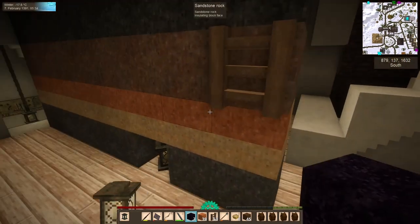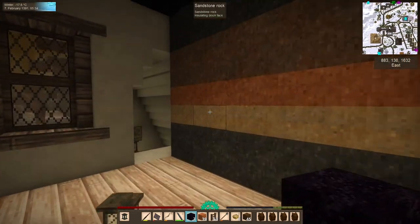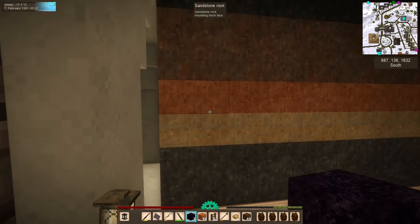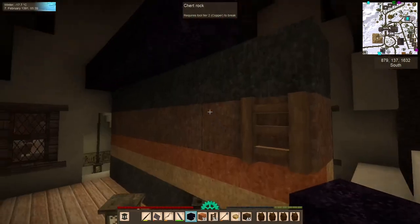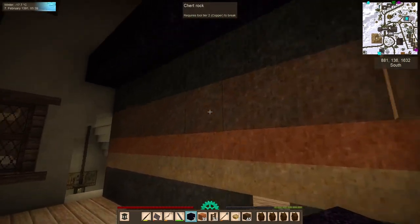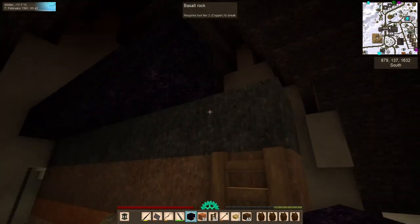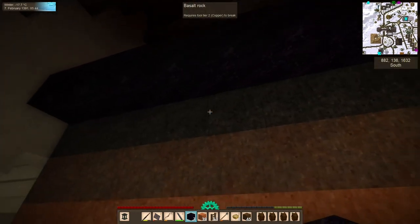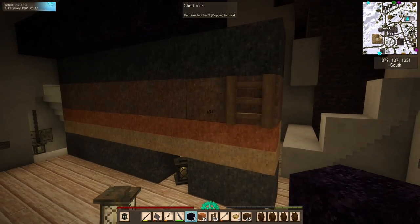Happy with it. I think what I want to do is I might actually skip the sandstone and bring the bauxite down and then bring the chert rock down a little bit so we have some more of the black night sky. Maybe even have the obsidian bleed down into the basalt by half a block. Let's give that a shot and see how it looks.